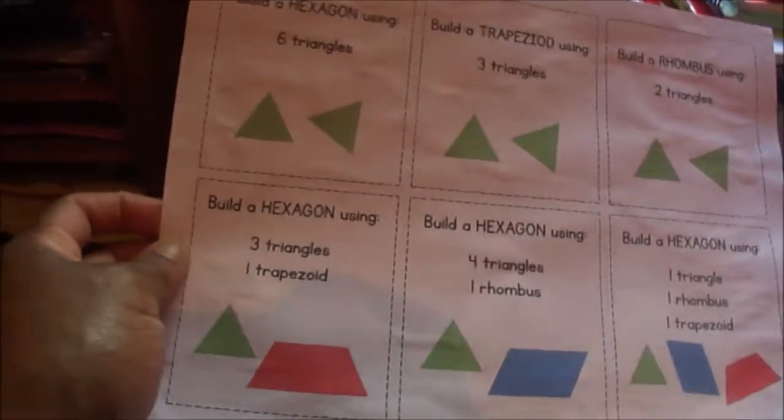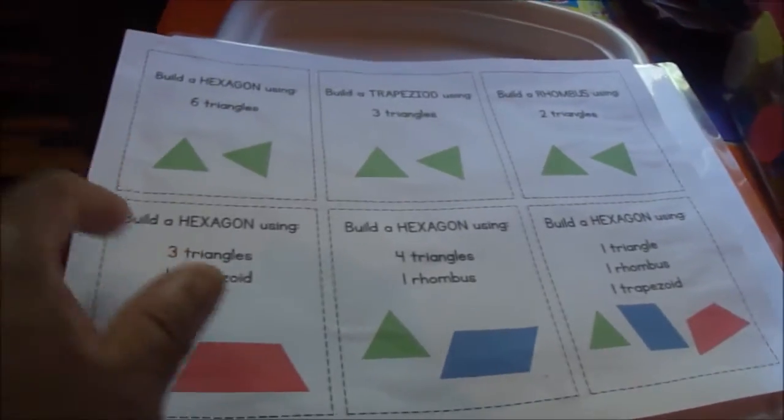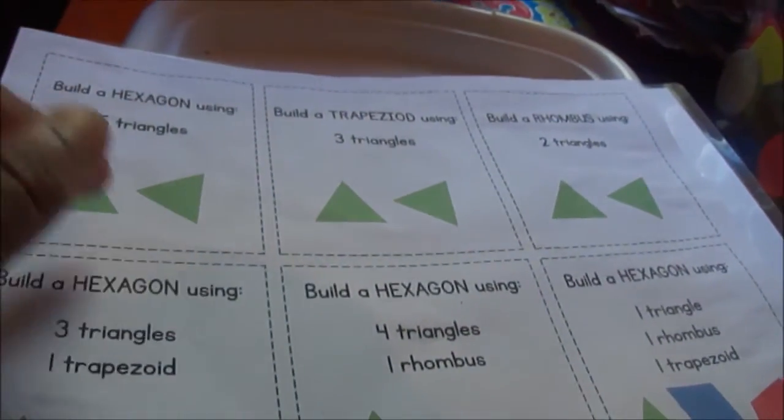And the other mazes. And then we have these little things I've also shared on Instagram before. And they were meant to be cut, but I don't like everything cut up into little cards. They like to work better with them like this. And they will just put the mat down and use the shapes on the floor. And they will build a hexagon using 6 triangles. Build a trapezoid using 3 triangles. And so forth. Great, great logic. They love it.